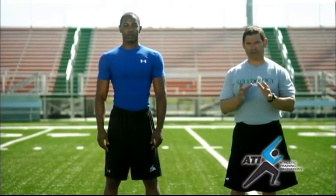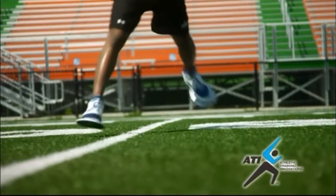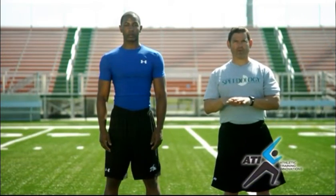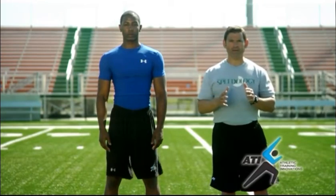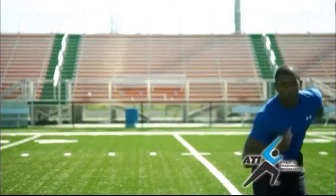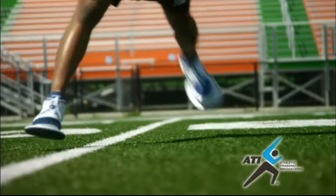Jamal's going to demonstrate for us a zigzag with a balanced stop. The key to the stop is that we're fully balanced and you're on the platform of the shoes. This develops great cutting ability when we're cutting left and right. Jamal, let's demonstrate. Excellent, we want to freeze and make a complete stop on each land.